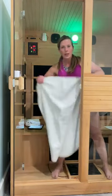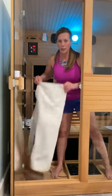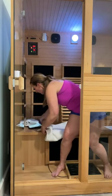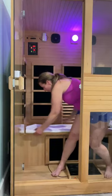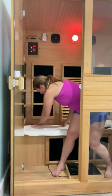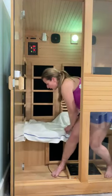I just take a white bath sheet, okay, or whatever beach towel, or if you want to use a mat, and I just lay it right here along the edge of the bench. And your bench is going to be very similar, okay? So I just like to sit it right there on the edge, or if I want to take it all the way across, you can do that.